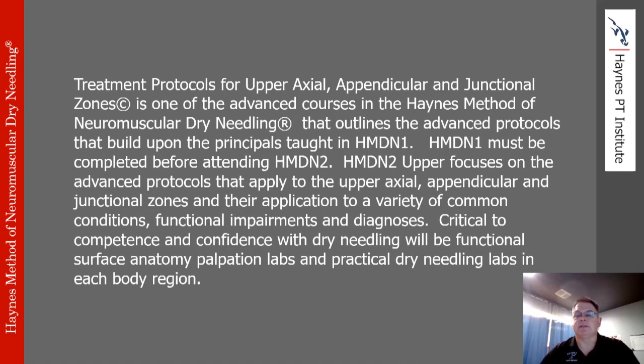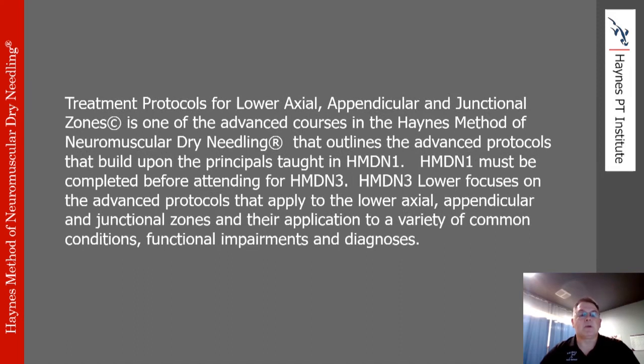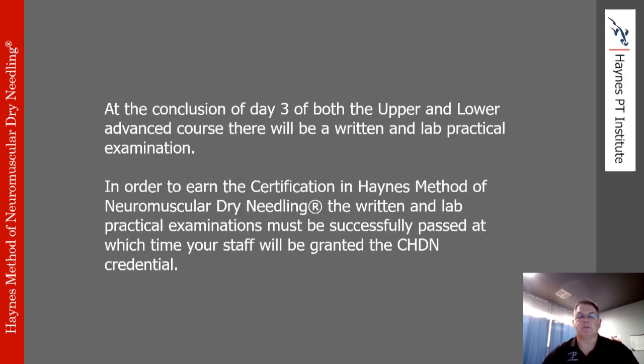Critical to competence and confidence with dry needling will be functional surface anatomy palpation labs and practical dry needling labs in each body region. The treatment protocols for the lower axial, appendicular, and junctional zones is one of the advanced courses in the Haynes Method of neuromuscular dry needling that outlines the advanced protocols that build upon the principles taught in HMDN1. HMDN1 must be completed before attending HMDN3. HMDN3 lower focuses on the advanced protocols that apply to the lower axial, appendicular, and junctional zones and their application to a variety of common conditions, functional impairments, and diagnoses.